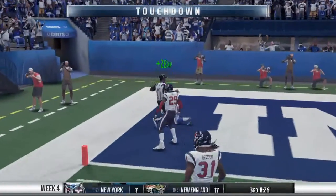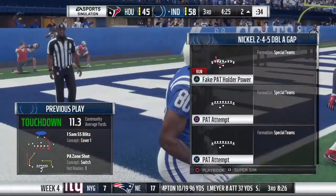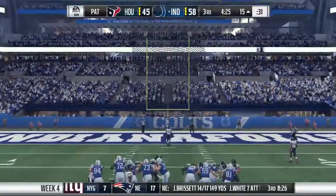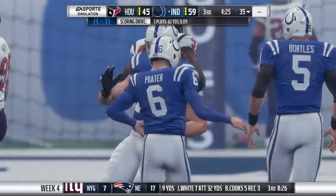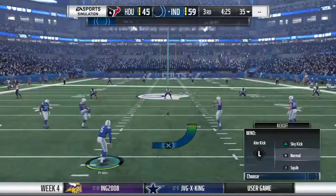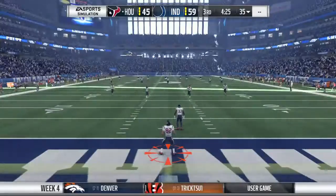And he'll get into the end zone. Touchdown, Indianapolis. A big play there. His 3rd touchdown of the season, all coming in this game. And the Colts add on to their lead. And his kick is right through. And they're able to get the connection on the long touchdown pass. And that's one of the easiest drive summaries you'll ever see. One play, touchdown.